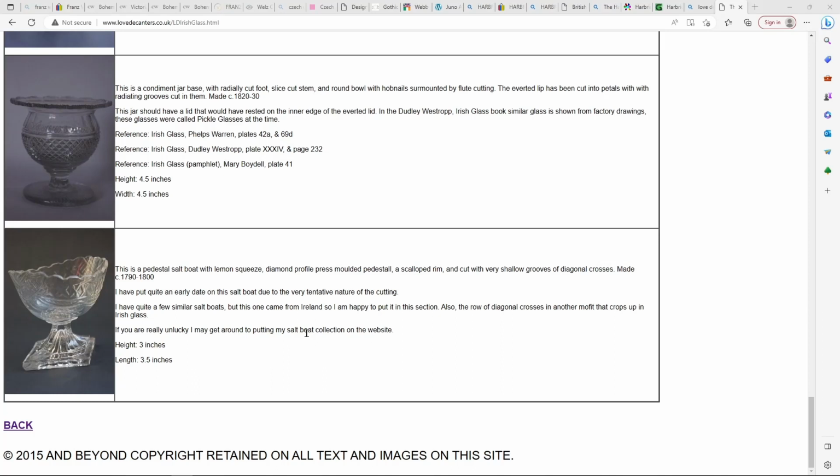Yeah, what bullshit. Anyway, I have done a video on pedestal salt boats, but this is actually the one I was talking about, and I've put it here. I've not said why, which is crap as well, but it's because I actually bought this from Ireland. It did come off eBay. I think it was in Cork or somewhere like that.